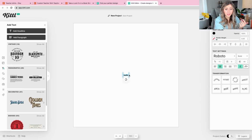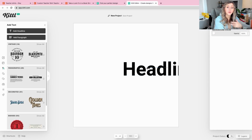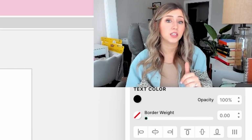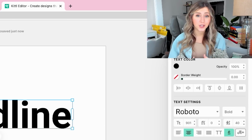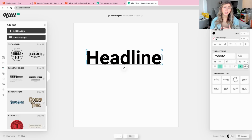So I'm going to add in my headline, and for this design today, I definitely want to speak to a specific type of teacher. There are so many different subcategories of teaching. There are math teachers, there are speech pathologists and language pathologists in the school system. There are principals, kindergarten teachers, fourth grade, fifth grade teachers, art teachers. There are so many different types of teachers. Just going down the list of all the different types of occupations in the teaching niche alone, there is so much possibility. For that reason, I like to speak to one specific audience type.